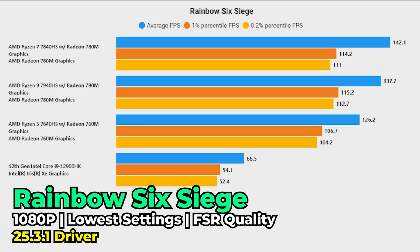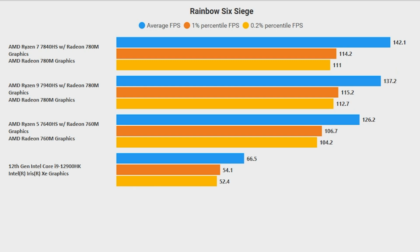All right, and the last game that I took a look at was Rainbow Six Siege, and this is of course running with the lowest in-game graphics settings, and this is using FSR at the quality preset, and that is FSR 2.0. And you can see here that there is a bit of a gap between the Ryzen 7 and the Ryzen 9, about a 3.6%. Nothing really meaningful, but more what it indicates is: is it really worthwhile to pay so much more for a Ryzen 9 mini PC if the performance is sometimes going to be worse than a cheaper system? Well, that seems like a very important question to ask yourself.